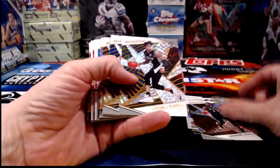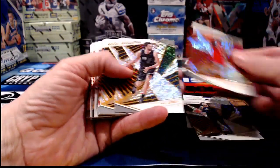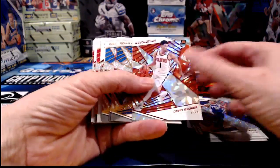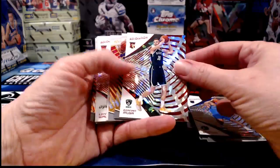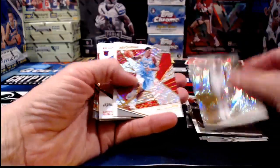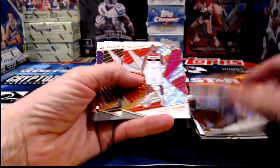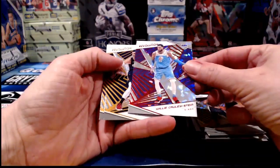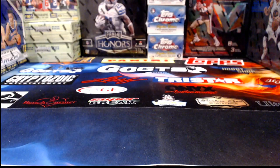Russell Westbrook, Thunder. There's Aaron Gordon and the Magic. Devin Booker, Suns. Musa for the Nets. Lonnie Walker, Spurs. And Willie Cauley-Stein for the Kings. All right, so that is the Revolution break.